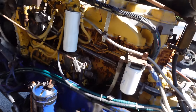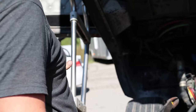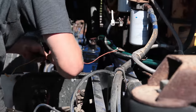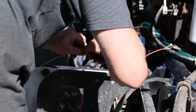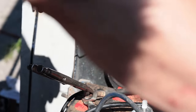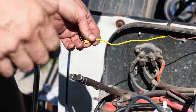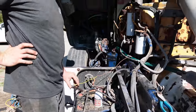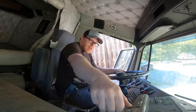Okay, I don't think I'm getting 12 volts back there. So I'm just gonna hot wire that real quick. There we go. That makes the key's on, right? Yeah. Okay, well, I'll probably go right now. Okay. Yeah, go ahead.